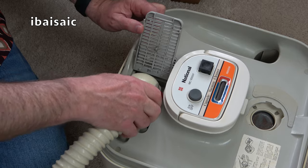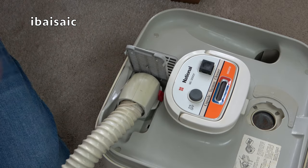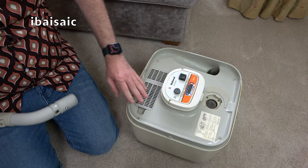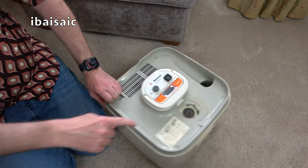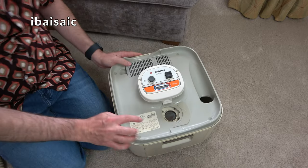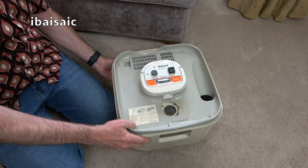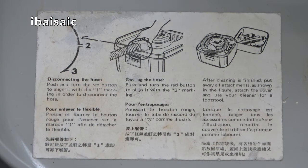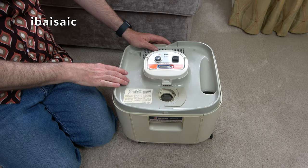Yeah, there's no, you just push it on. And then we can use it for blowing. So there's that. We do have some instructions. I don't have the printed instruction book, but we do have some instructions actually printed on the machine itself. The instructions are just telling you how to remove the hose and to ensure you have all the tools stored back in the lid so you can use this as a footstool.